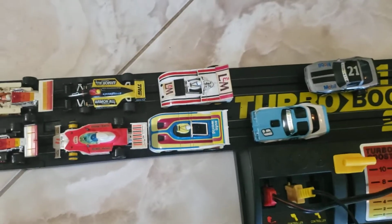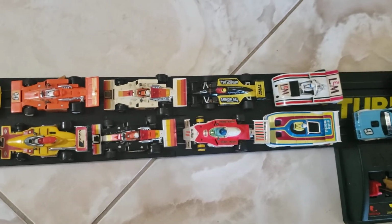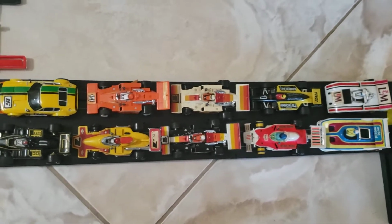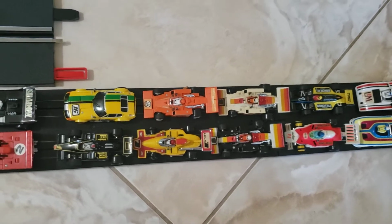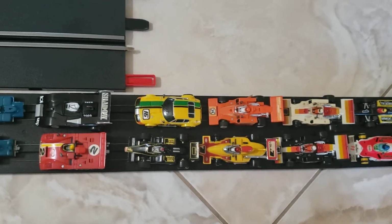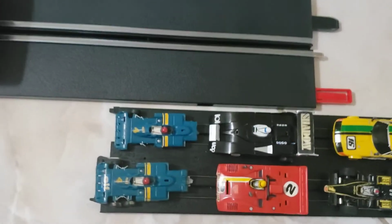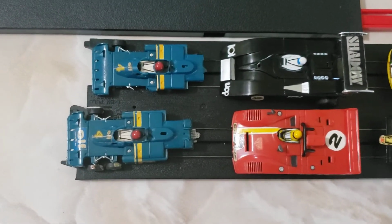Now, AFX started making, towards the latter 70s, G+, which were much faster cars with a much stronger magnet, and they were very, very fast. They weren't my favorite, not like the magnet traction and the non-magnet traction, but they made some beautiful looking cars, so I collect them. Now these 2 over here, I wish I had taken better care of.